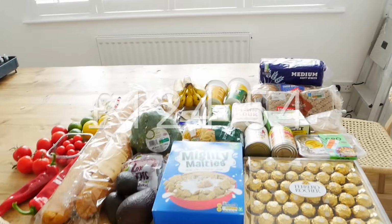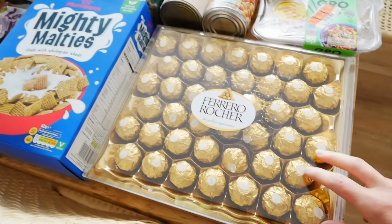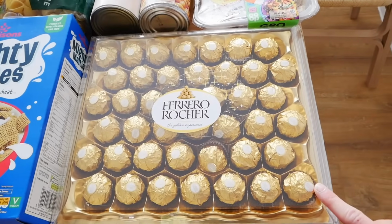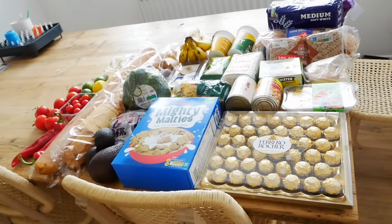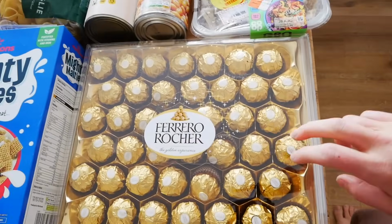So today's haul is small but impressive. I cannot eat these, but we have been so busy at work that Joel said get me a treat, and I saw these and I had to get them. These were meant to be £15, but all of this was less than £4.50. So we've got Ferrero Rochers, loads of them.